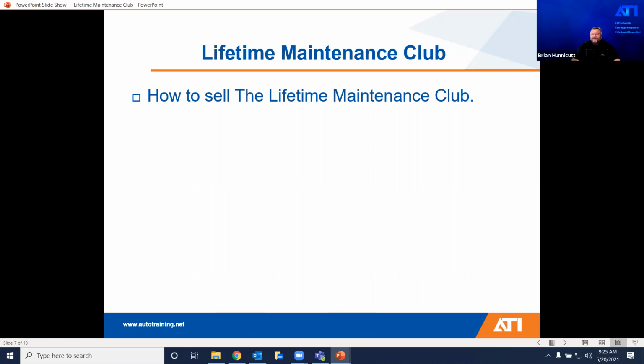And you don't have to sell this just to your best customers or your buyers. You present this to pretty much everybody because it's going to be risk-free, and I'll explain that in a little bit. It's truly a risk-free situation that we're in. So the main thing is letting them do the math.